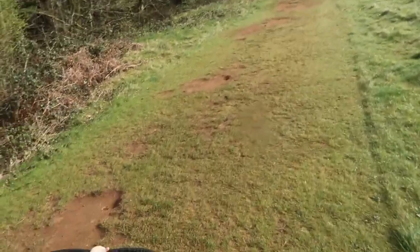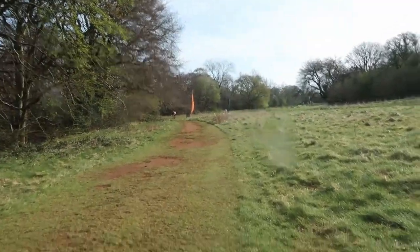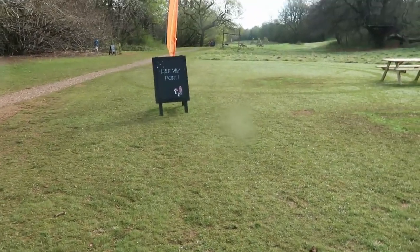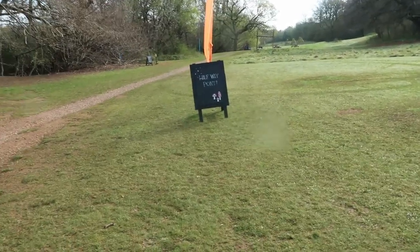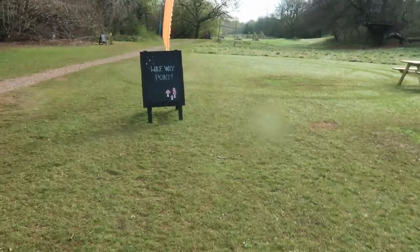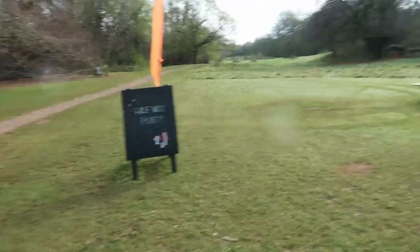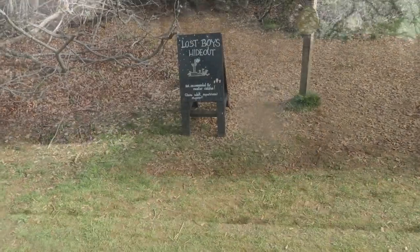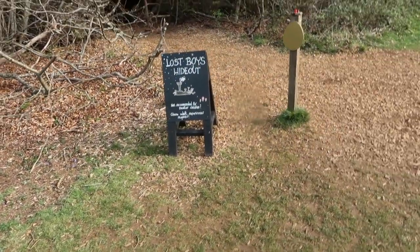Everything's uphill next. We seem to have come downhill all the way, and now everything's going to be back uphill to the start. Oh, it's got a little play area there. It says we're at the halfway point now, so we're halfway to walking back uphill. Like another little tree house up there. There it is. And next we find the Lost Boys hideout.